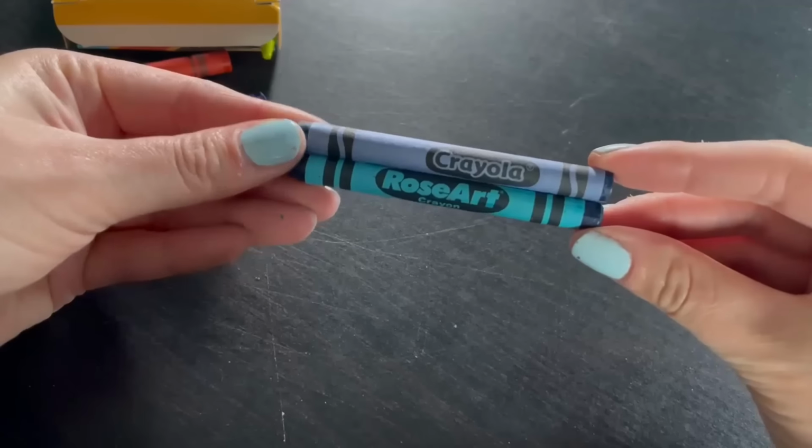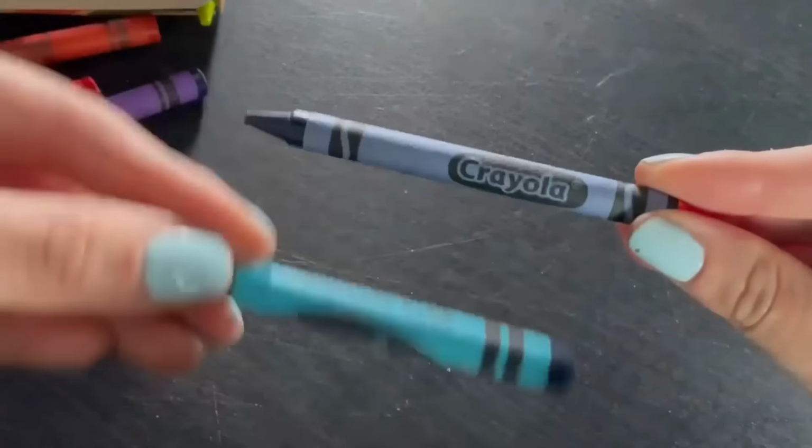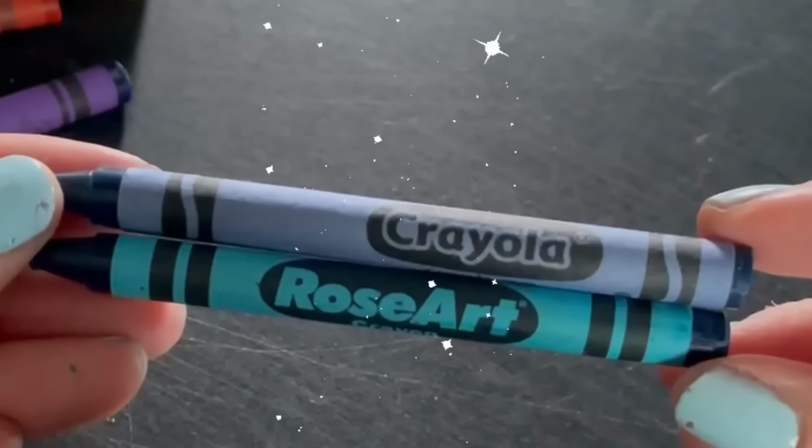Oh, they look brand new. They're in perfect condition. Wow. They smell like Crayolas. How weird is that? Comparing them side by side, there are so many similarities. It's very clear that Rose Art was trying to look like Crayola. But still, even with all the similarities and the imitation, I can easily tell the two apart. Crayola will forever be that girl. She's an icon, she's a legend, and she is the moment.